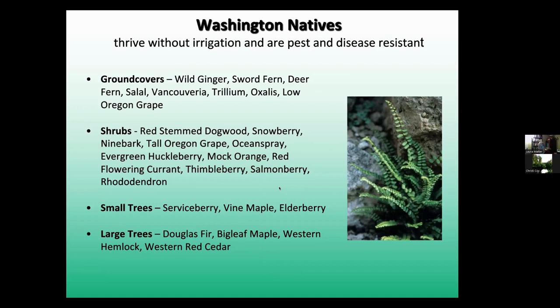They're aesthetically beautiful. They're not going to have a lot of disease or insect pressure issues in the garden. Some of them have beautiful scent and flowers on them, like the mock orange, the red flowering currant, which is a wonderful plant for overwintering Anna's hummingbirds. Some of them have fruit that's edible, like the thimbleberry.